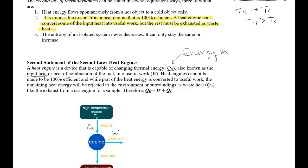It says heat engines cannot be made to be 100% efficient. And while part of the heat is converted to useful work, useful meaning we actually can do something with it, the remaining heat energy will be rejected to the environment or surroundings as waste heat. So QC, we call that waste or exhaust. So if you want to make a little note that is exhaust, you can do that. That's the amount we're losing.